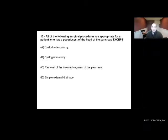Here's another one. All the following surgical procedures are appropriate for a patient who has a pseudocyst of the head of the pancreas, except: cystoduodenostomy, cystogastrostomy, removal of the involved segment of the pancreas, simple external drainage.